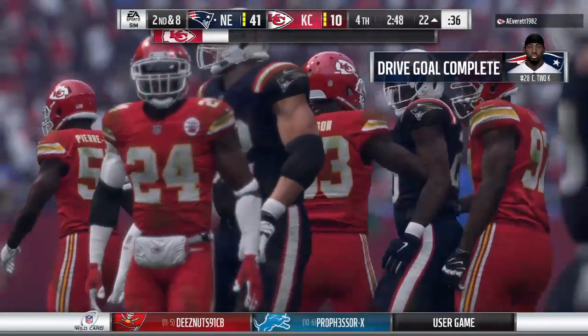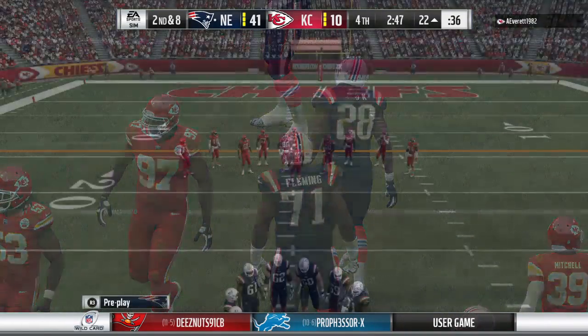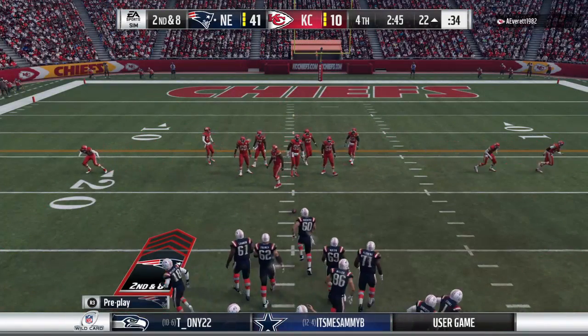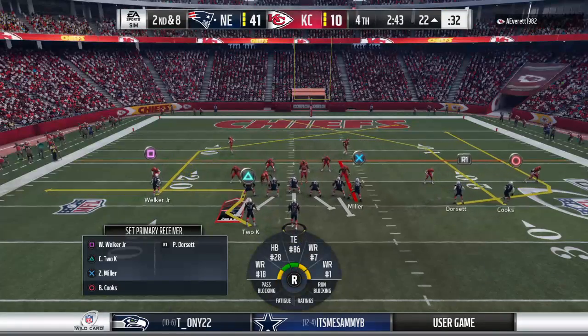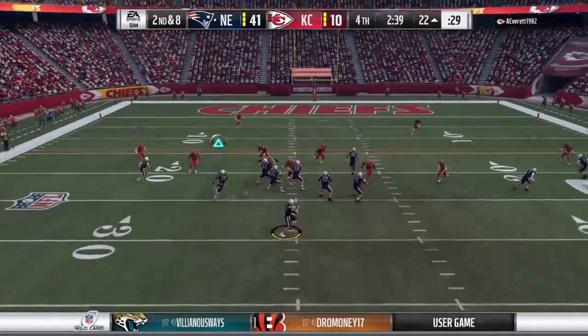Give them a couple on the carry there, 2nd and 8. Looks like they're establishing a pretty good pattern here because they've been very heavy in the running game on the last 4 plays. Yeah, you took the words right out of my mouth. So far, 4 plays in this drive, all 4 on the ground.